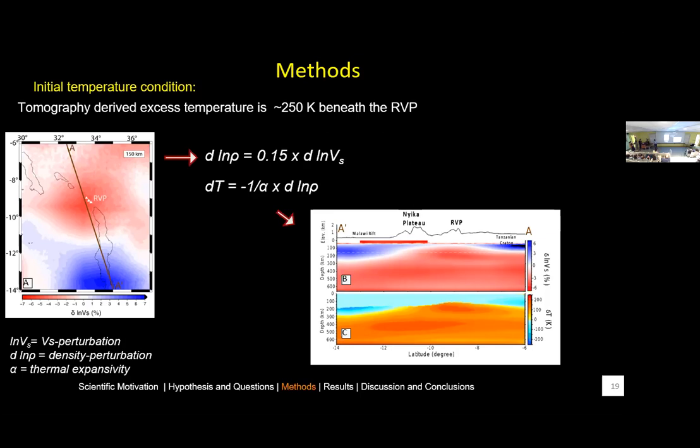Yeah, this is one of the most important steps in this study. Generally, there's a lot of assumption that goes into the conversion of shear wave velocity perturbation to temperature, because this assumes that the shear wave velocity is mostly due to temperature anomaly. But we know that the shear wave velocity perturbation can also depend on compositional variations and even the presence of melt fluids. So that's one of the limitations. In another study, we are trying to address this same question by doing joint inversion of other data sets to better constrain the density structure.